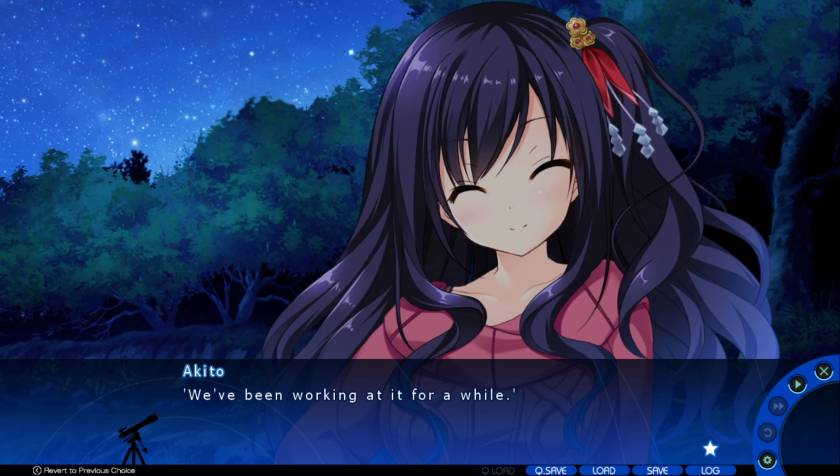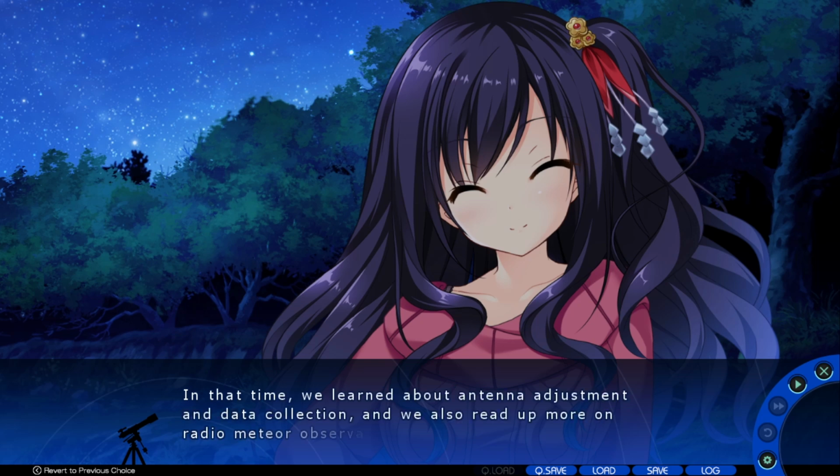We've been working at it for a while. Two months had passed since the first time we had heard the meteors. In that time we learned about antenna adjustment and data collection, and we also read up more on radio meteor observation.